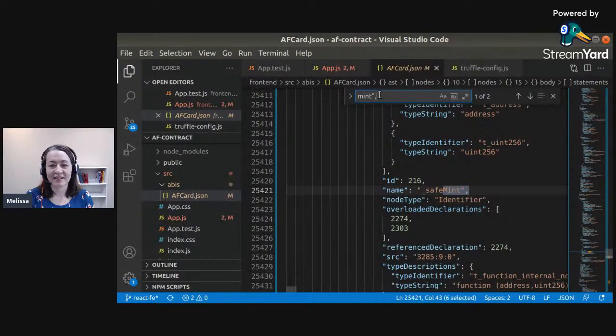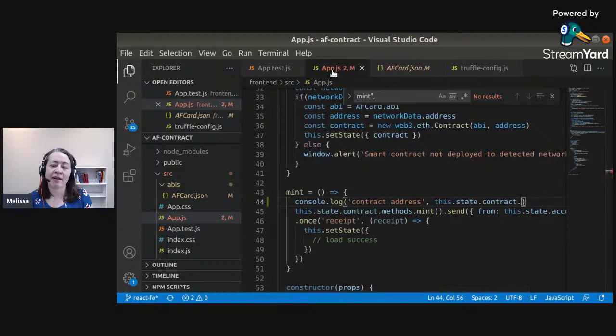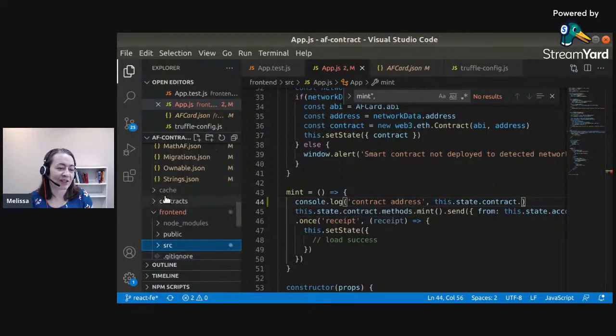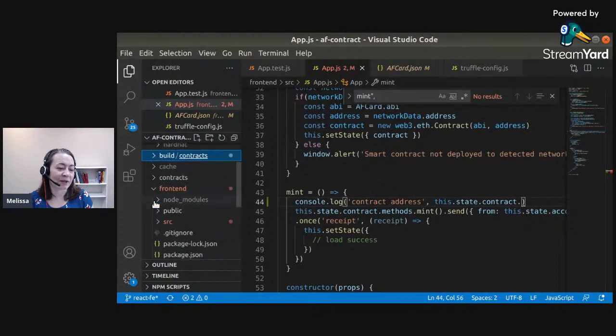Comma. It's got two of those, safe mint and safe mint. It doesn't appear to have anything regarding mint. This is true. Did I name it wrong? You're going to get to see some of our Solidity code. I was going to try not to show too much of it because it's very much a work in progress, but I got to know what's going on here.